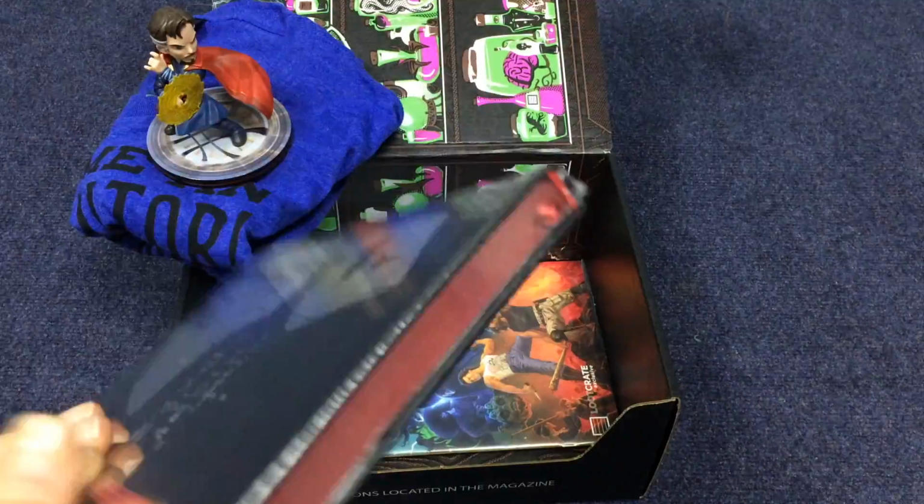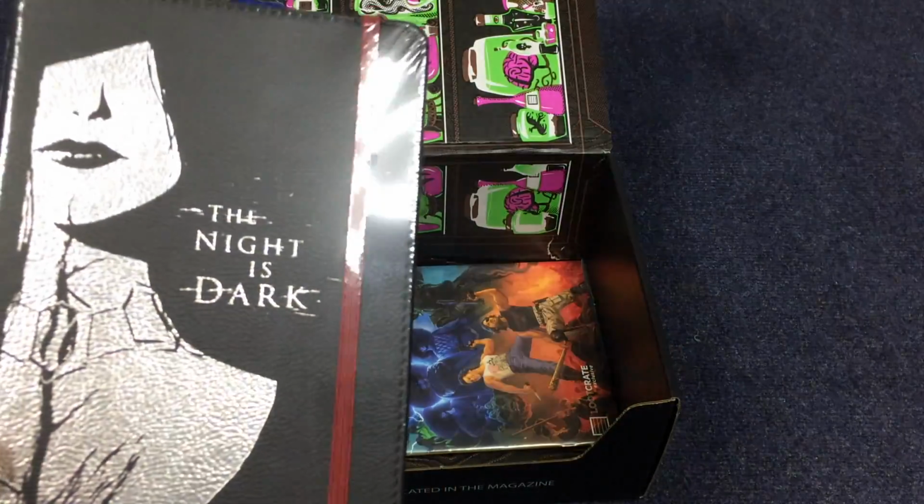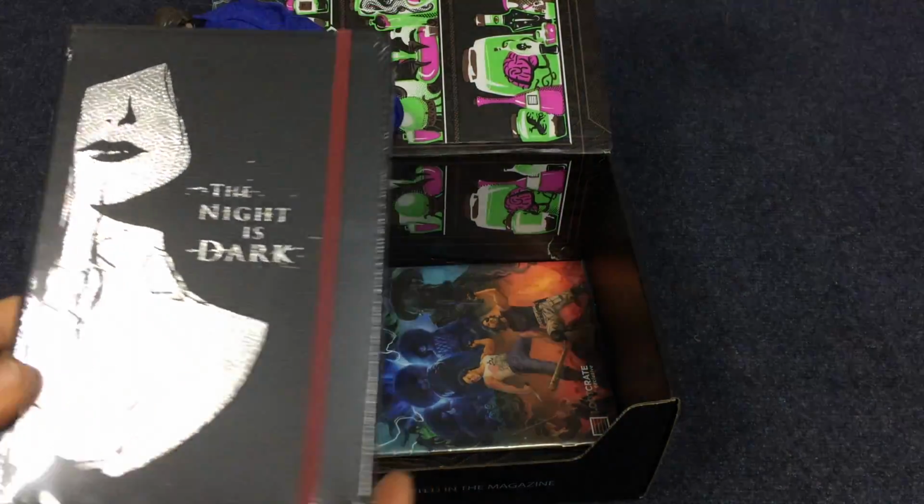Next up, we have a Game of Thrones journal, and it says, The night is dark and full of terrors. So, pretty cool journal. Perfect for any Game of Thrones fan.